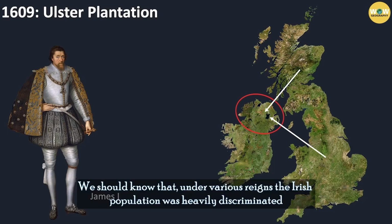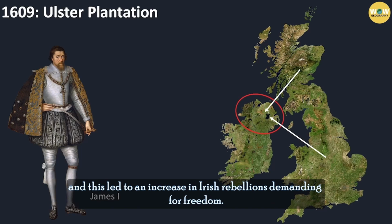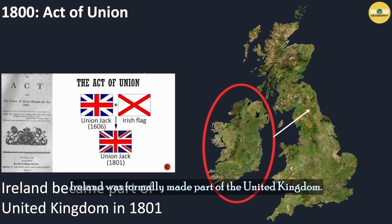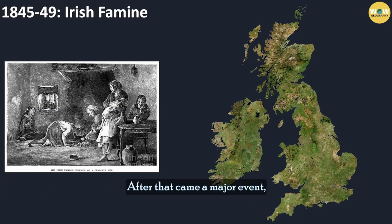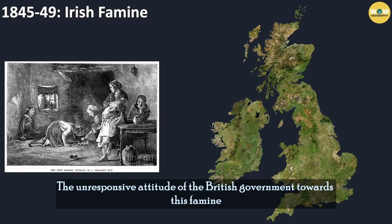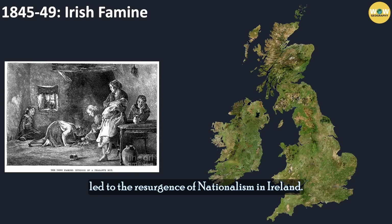We should know that under various reigns, the Irish population was heavily discriminated against, and this led to an increase in Irish rebellions demanding freedom. Then in 1800, through the Act of Union, Ireland was formally made part of the United Kingdom. After that came a major event. In the late 1840s, Ireland was severely affected by the Great Famine, also known as the Irish Potato Famine. The unresponsive attitude of the British government towards this famine led to the resurgence of nationalism in Ireland.